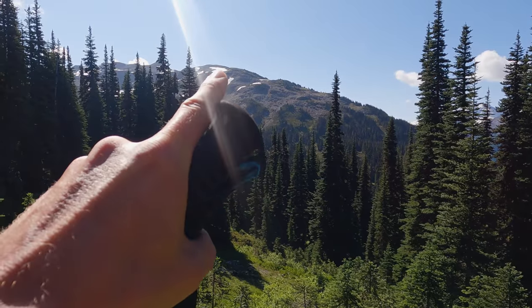We're going up there, Panorama Ridge. We're gonna get a great view looking down on Garibaldi Lake here.